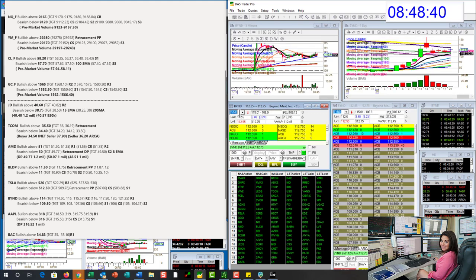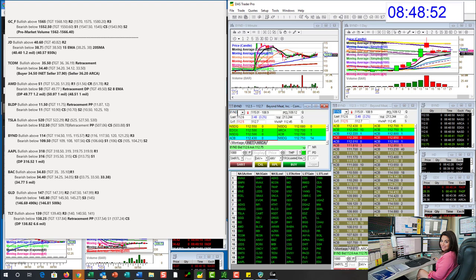Beyond, bullish above 114 and bearish below 109.50. All right, watch those levels. A lot of pre-market volume for Beyond. Let's go to Apple.